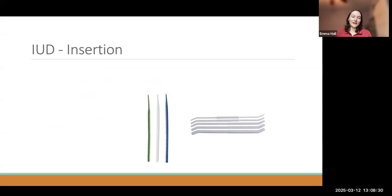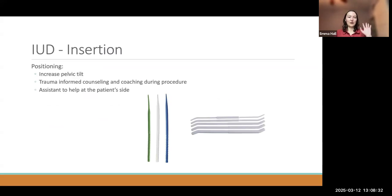And then just some other things for IUD insertion. Thinking about positioning can really help with your success. You want to make sure that you're increasing the pelvic tilt, and the first thing to do is always asking the patient to scooch down until they're almost hanging off of the bed, so that you can improve your ability to access the uterus and the cervix.